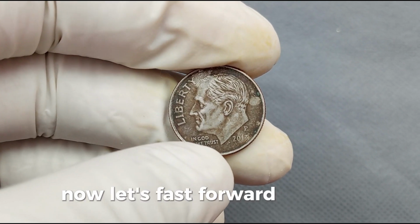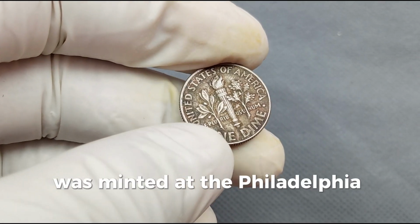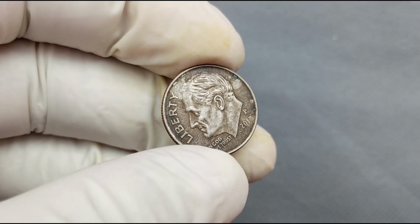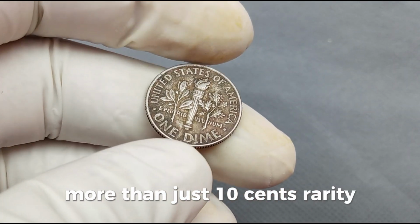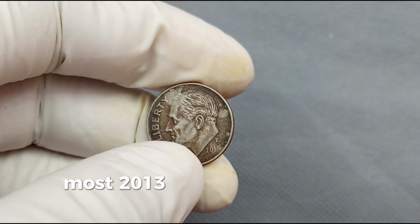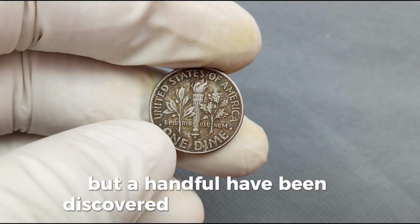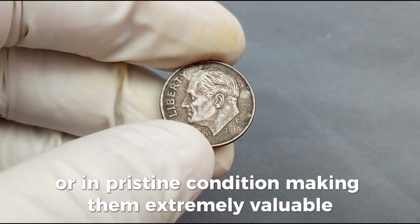Now, let's fast forward to 2013. This particular dime was minted at the Philadelphia Mint, P. Over 1 billion were made that year. So what makes some of these dimes worth more than just 10 cents? Rarity, errors, and high-grade condition. Most 2013 P dimes are worth their face value, but a handful have been discovered with unique errors or in pristine condition, making them extremely valuable.